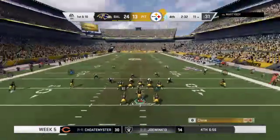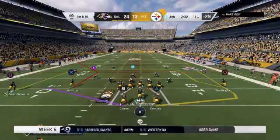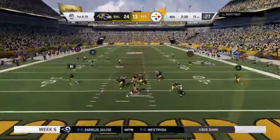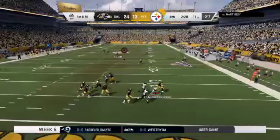The offense back out there at the line, ready for their next drive. They had a great drive going last time. They were moving the ball, and then all of a sudden it just stalled out. So we'll see what they can do here, Charles.